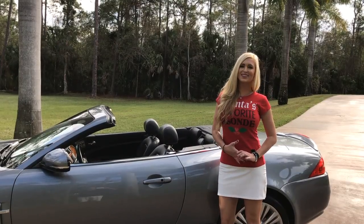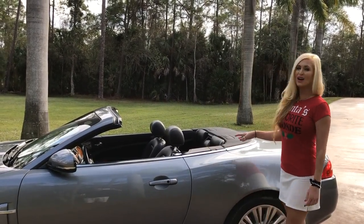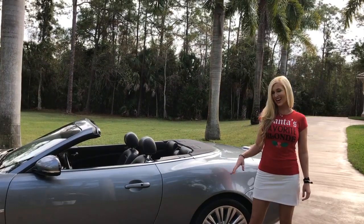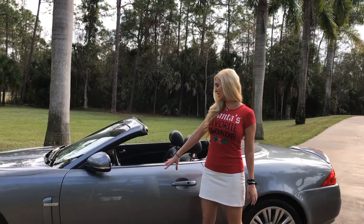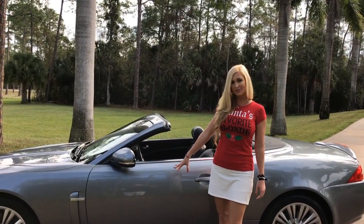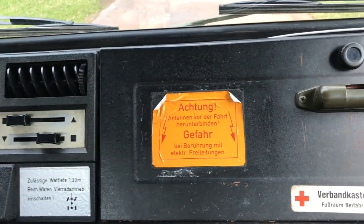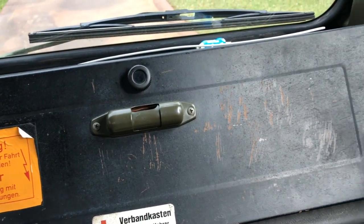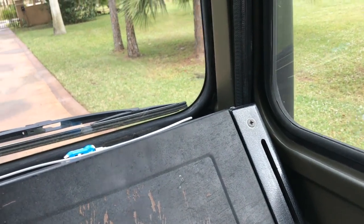Hey guys, Marianne here with you from Autohaus of Naples. And today I have a 2010 Jaguar XK convertible soft top. And this car is finished in a gray metallic. Powered by a six-cylinder Mercedes-Benz diesel engine. No, I was wrong.